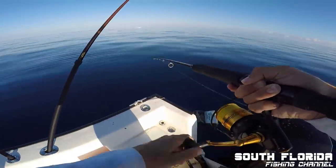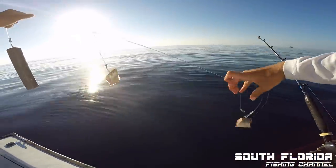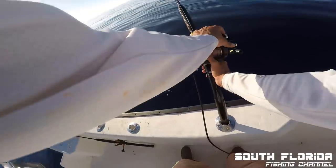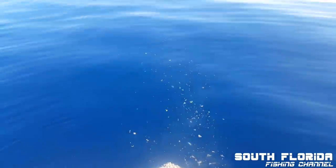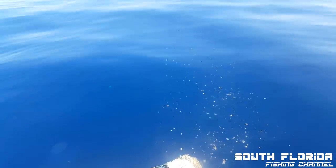Damn, we've lost a lot of fish already. All right, this is our last hope right here. 300 pound test this time. That's such a sexy chum sling. Yeah, there's a big old shark right here.